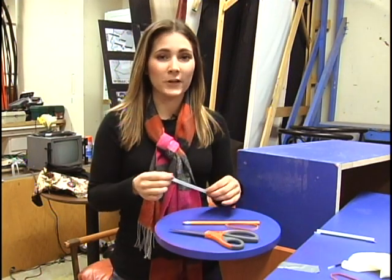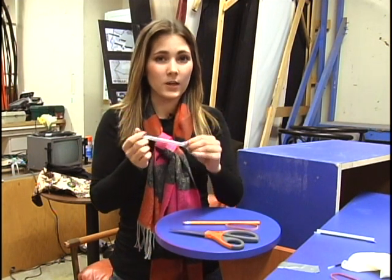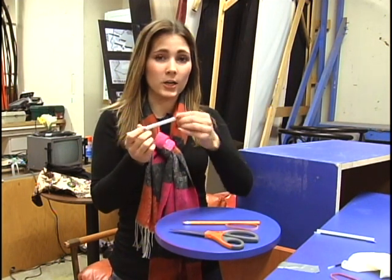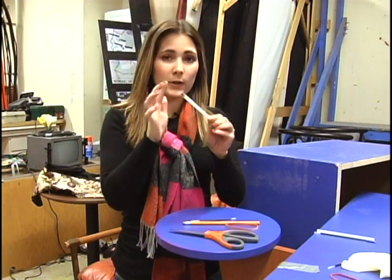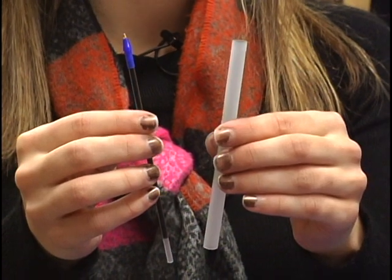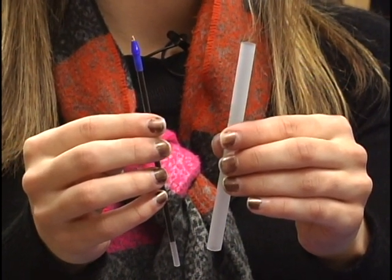All right, the first step for your crossbow is going to involve the pin. You're going to basically discombobulate it by taking out the inner ink tube and leaving it with the outer tube. Then you're going to cut off this outer tube part, and you're going to basically end up with the outer tube and the ink tube, which you'll both be using.